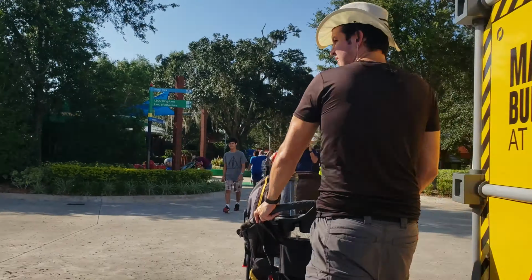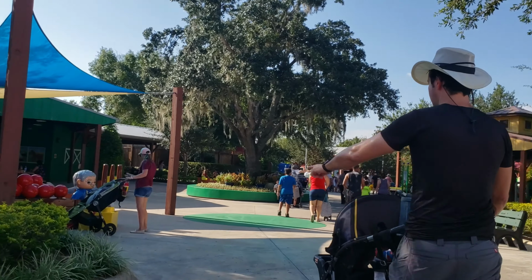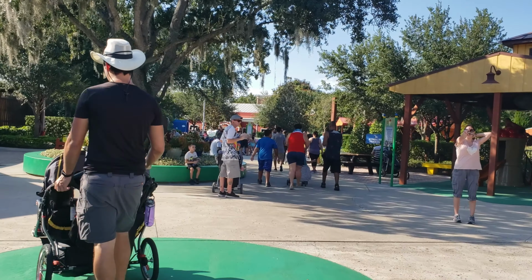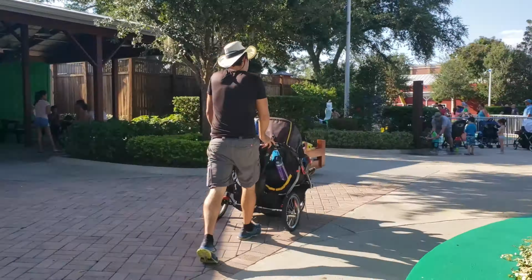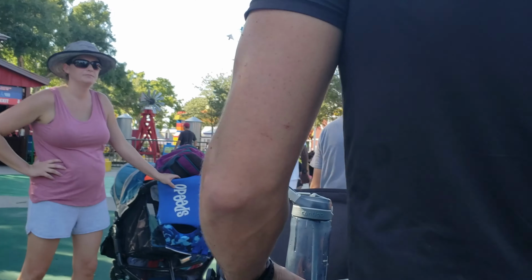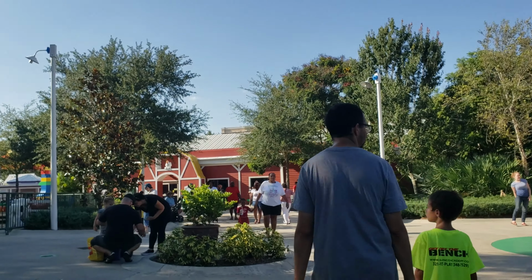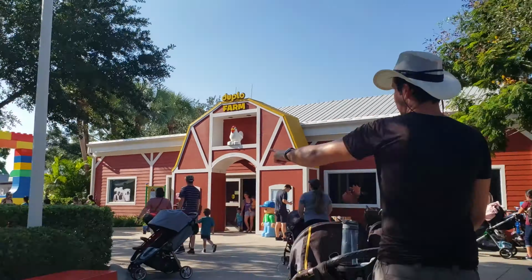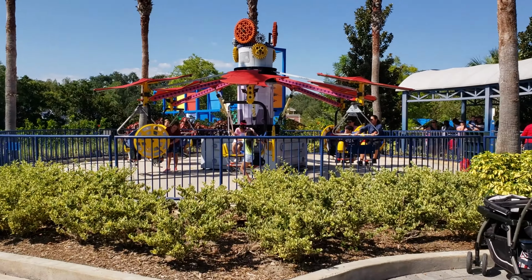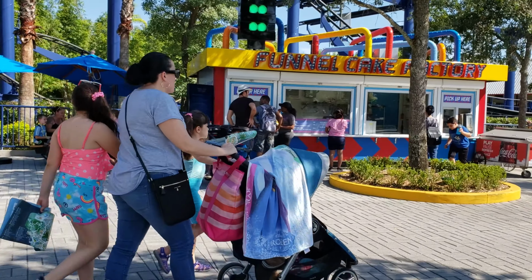Are you bringing your babies to Legoland? They've got you covered. Lego Duplo has tons of fun for your little ones. There's Duplo Farm. There's the Duplo Splash and Play. This is a splash pad for even the youngest kids. There's Duplo Tot Spot, which is designed specially for children under the age of 2.